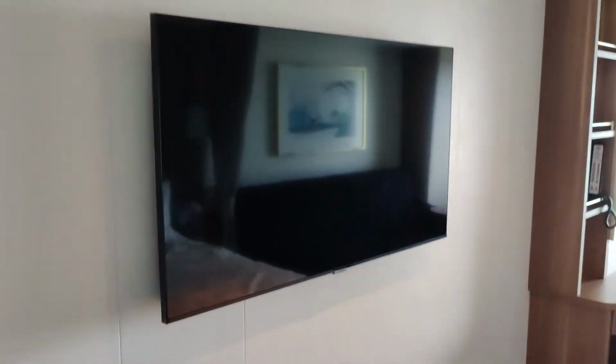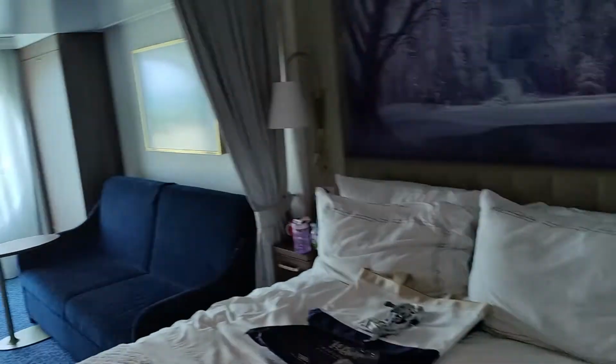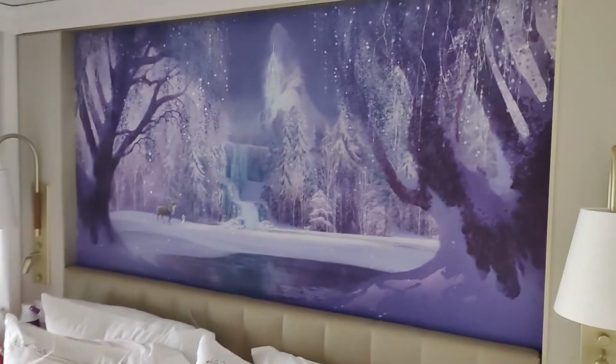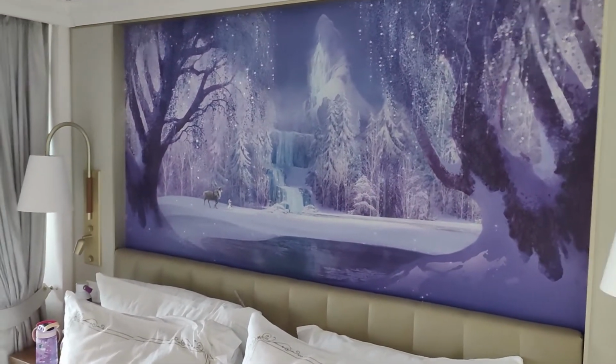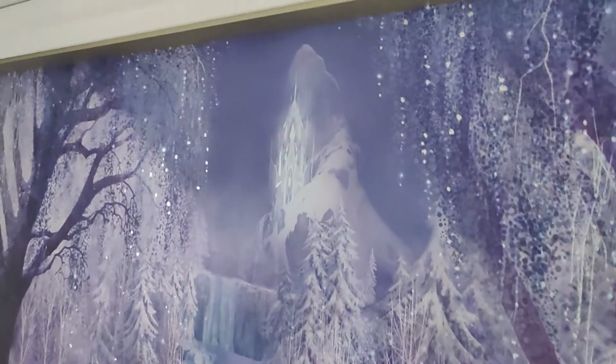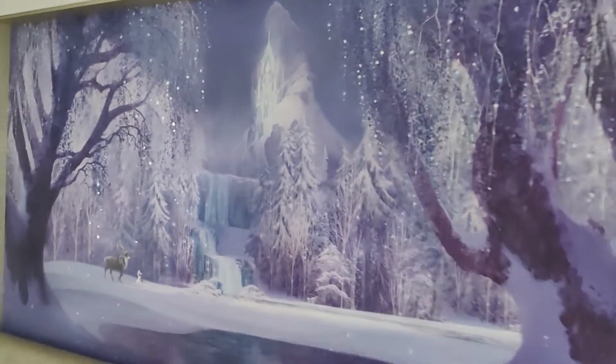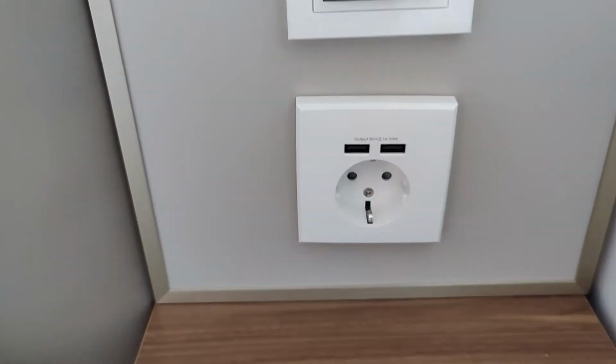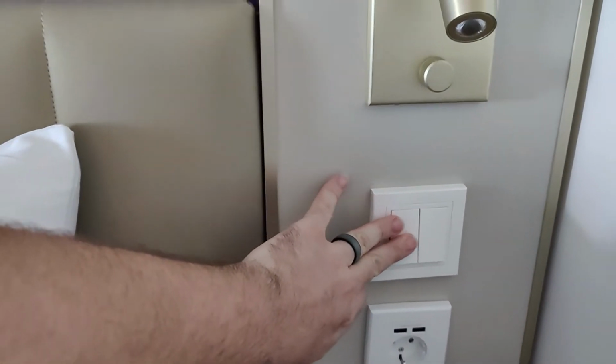TV. It does not move, it does not tilt. These white walls are magnetic. We have a Frozen themed room. Olaf, Sven, and then the ice castle in the background. Same as your rooms, you've got the Euro style plug with USB-A, and then you've got your night lights.